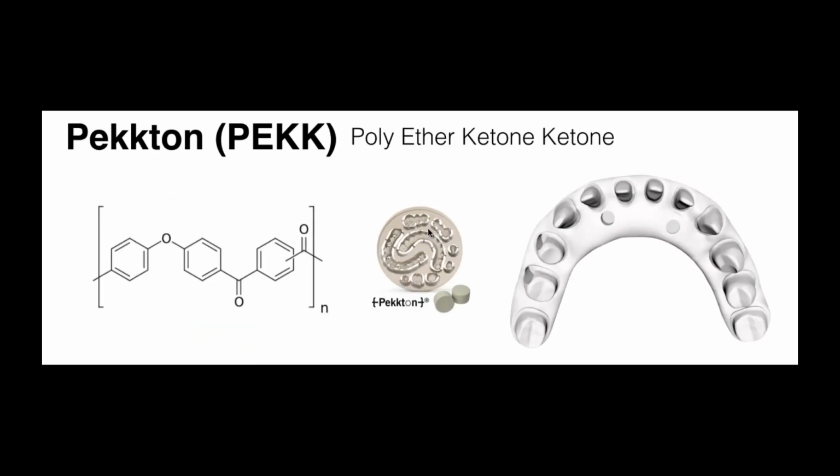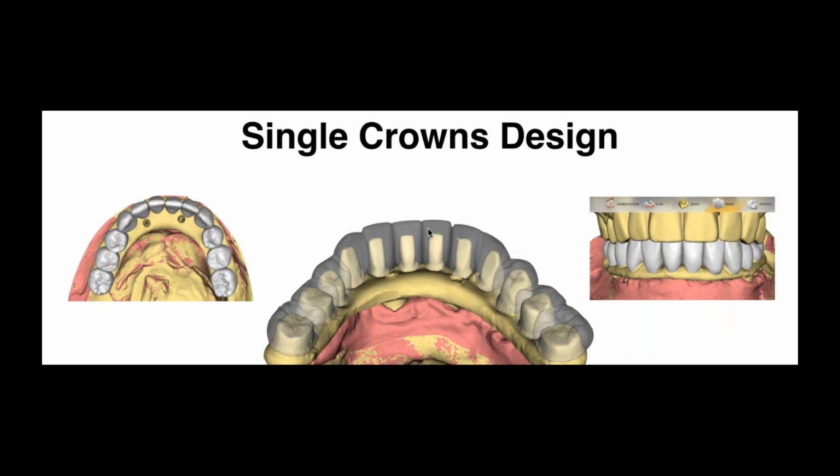polyetheretherketone framework, and then we made an ideal, let's say, cutback, designing perfect preps, and then we were able to design these 12 single unit crowns. And here I wanted something that was as close as natural teeth for the patient, that, let's say, in a way, at least philosophically, compensated for that lack of proprioception. But we've seen how patients like the feeling of enamic. So we use enamic blocks.